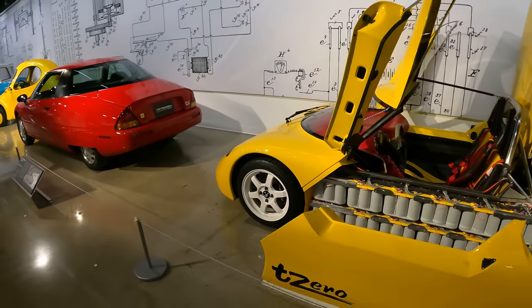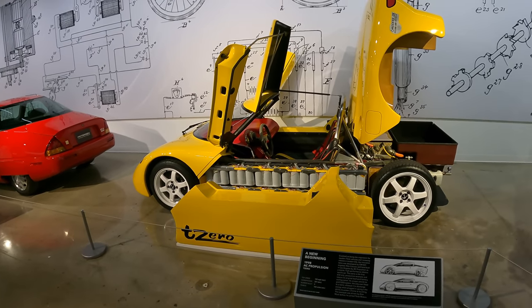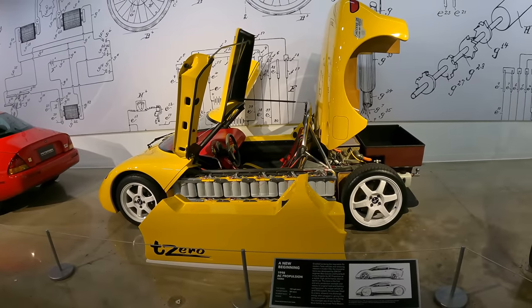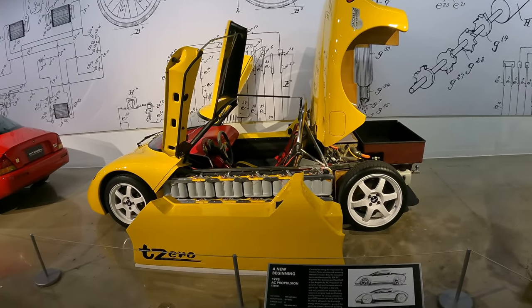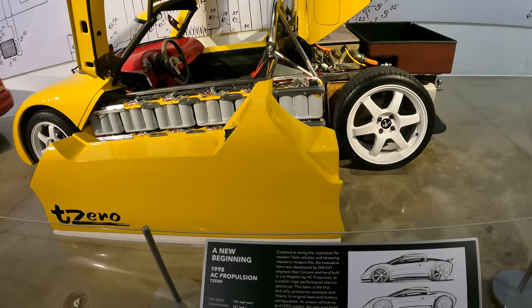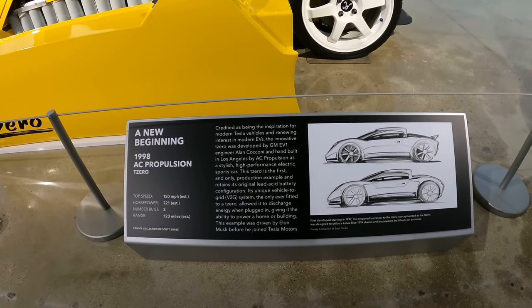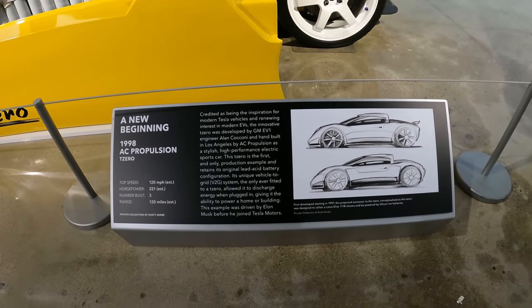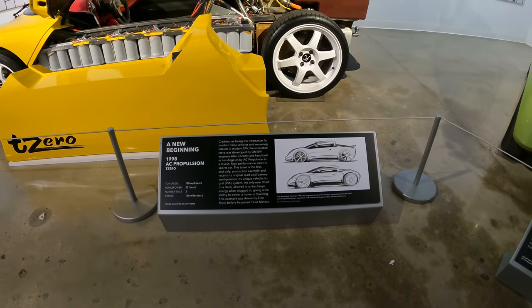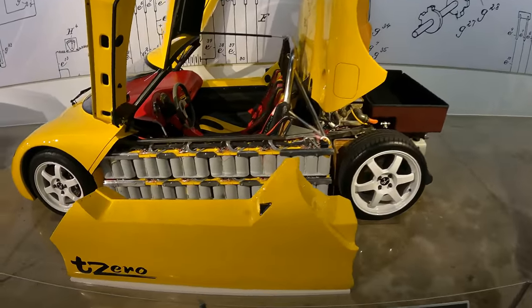Here's the T0. 1998. Now this is quite famous too, the T0. Credited as being the inspiration for modern Tesla vehicles, yes, that's right, and renewing interest in modern EVs. Also developed by GM EV1 engineer, Alan Cocconi. That's right. It's got a vehicle-to-grid system. Example was driven by Elon Musk before he joined Tesla Motors. There it is, the T0 in all its glory.